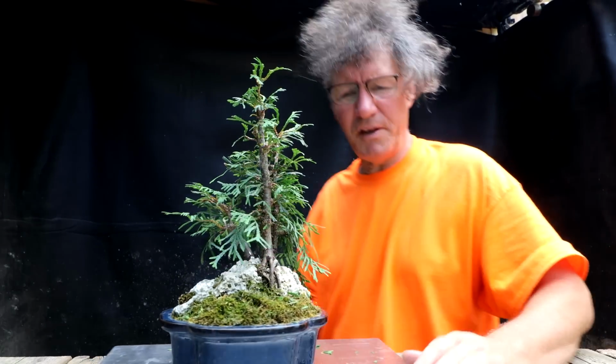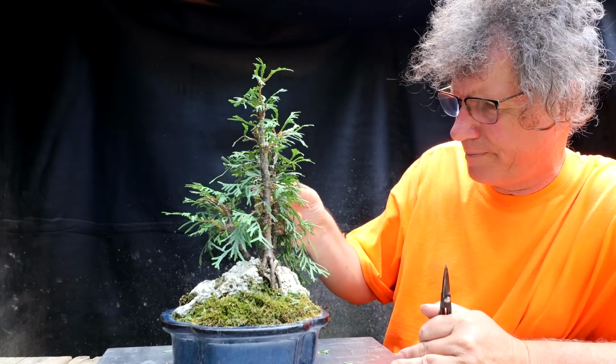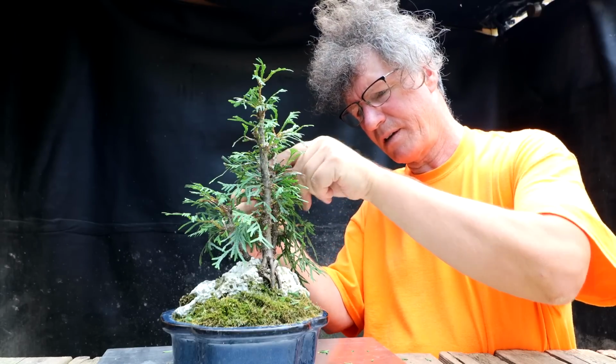So there's the front. I think I'm getting pretty close to getting the trees pruned up for today. Maybe a little more pinching, just to get them a little more compact.